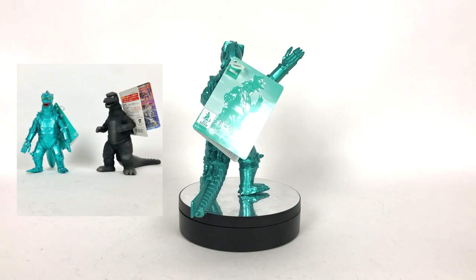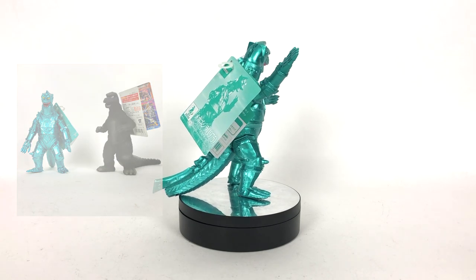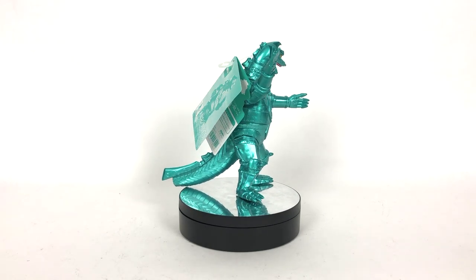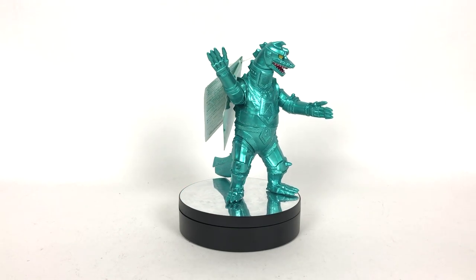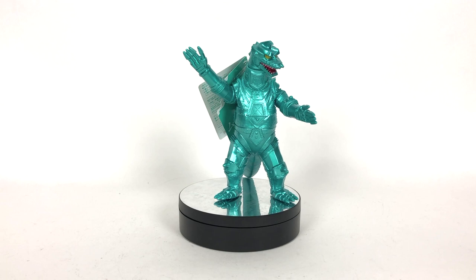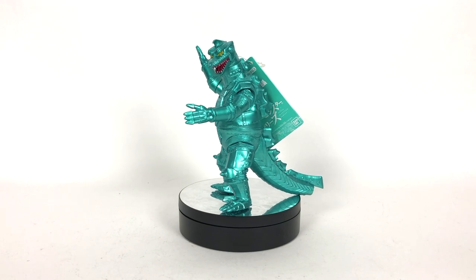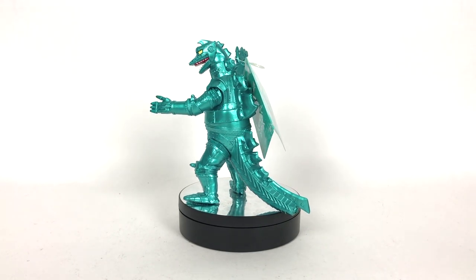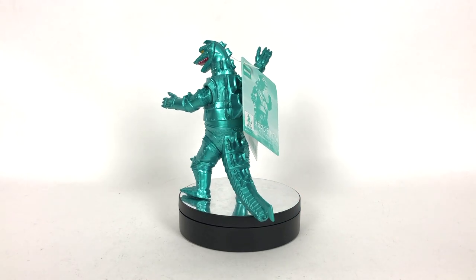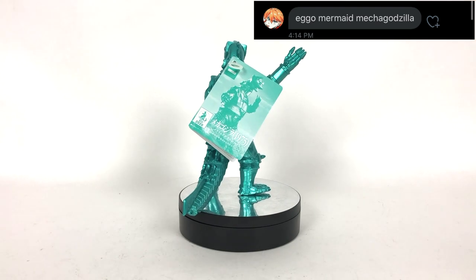There we go. It is a lovely figure, and if you don't have a Mechagodzilla 2 figure, I would say it is worth it. It just depends on how much you're willing to pay for a Bandai figure, because this was, I believe, $21, and then plus shipping and everything, it's going to be however much, but I do think it is worth picking up, especially for Mechagodzilla fans. If you are a Mechagodzilla fan, I highly recommend it. Absolutely. So I think it is about time to close the door on the Ego Mermaid Waffle Mechagodzilla 1975 figure.